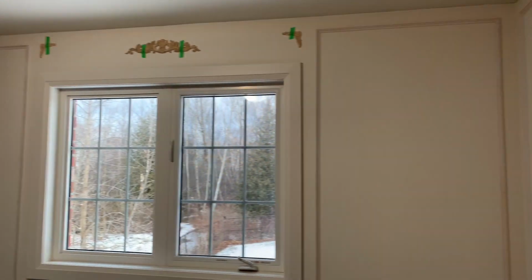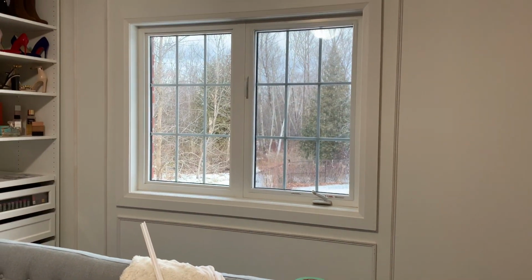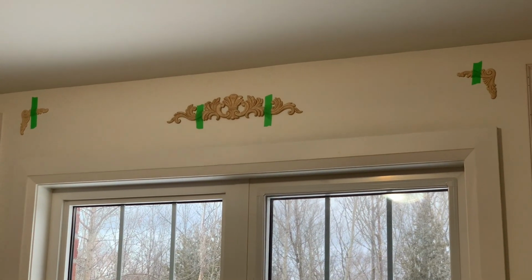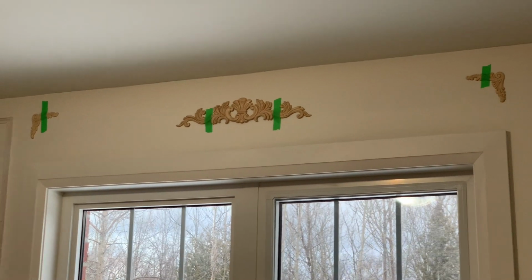I love it. It was a long night of work, but the first 3 panels are up. Whoop, whoop, whoop, whoop. They look amazing. I grabbed some painter's tape and I mapped out where I want the embellishments to be above my window, and I'm really loving how they look. Just imagine them painted white and you can see the vision.